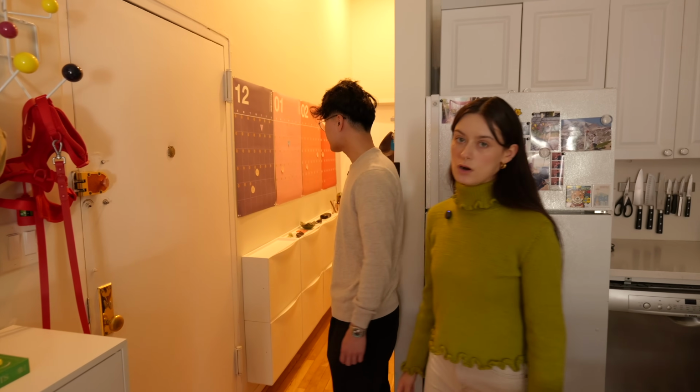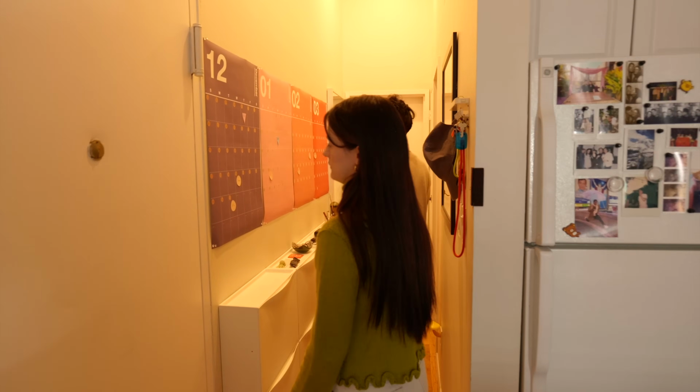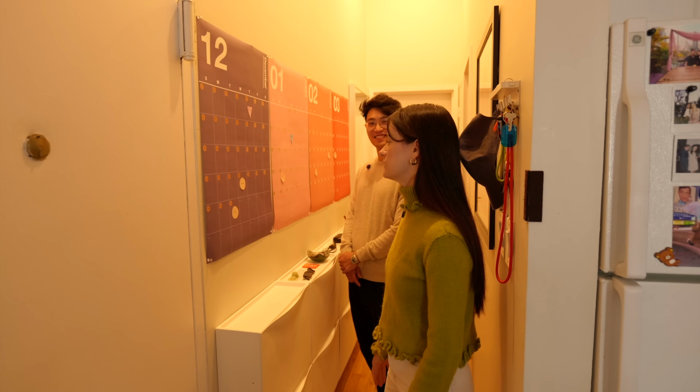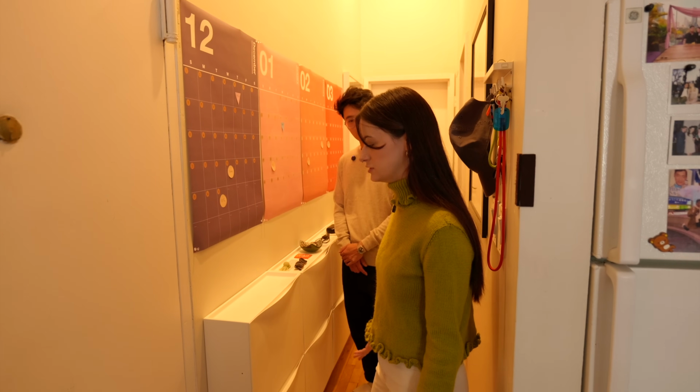So going into our hallway, it is a long space and not a lot of natural light reaches back here. We're not normally big light people, but we have it on just for the sake of the video so you can see what you're looking at. It is a very narrow space as well, and we are both people who enjoy fashion.